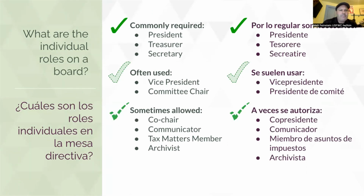So then, what are the different roles in a cooperative board? As Maureen mentioned briefly, if you're a cooperative corporation, a C corporation, a nonprofit corporation, you are required to have a board in most states, right? And most statutes mention the requirement of a president, treasurer, secretary. So those are three roles that you kind of automatically have if you are a corporation.